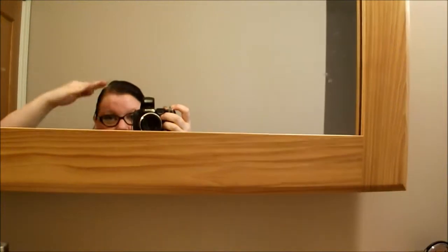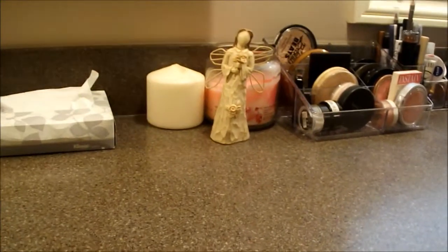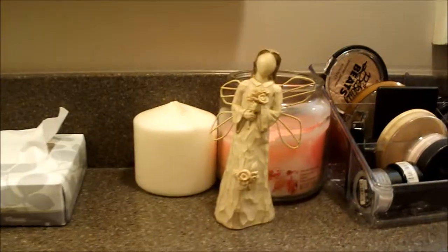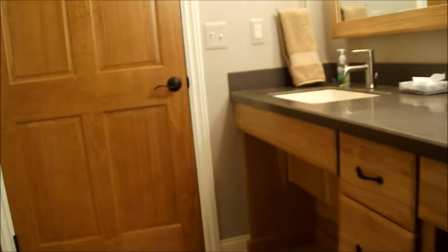So, just gonna wheel this back over. The mirror does need to be lowered because, as you can see, it kind of is only like the top of my head. But I just have like Kleenex and some candles with my little angel right there. So, I'm just gonna back you guys up.